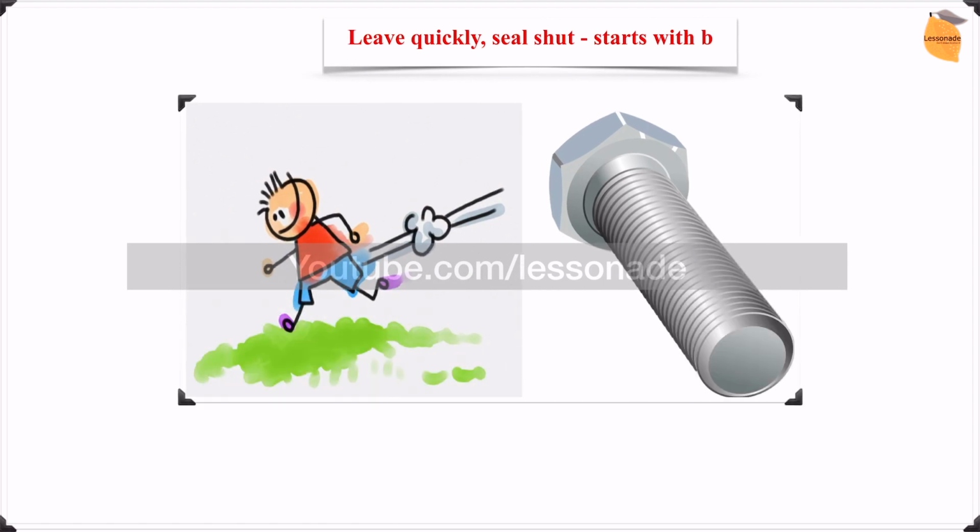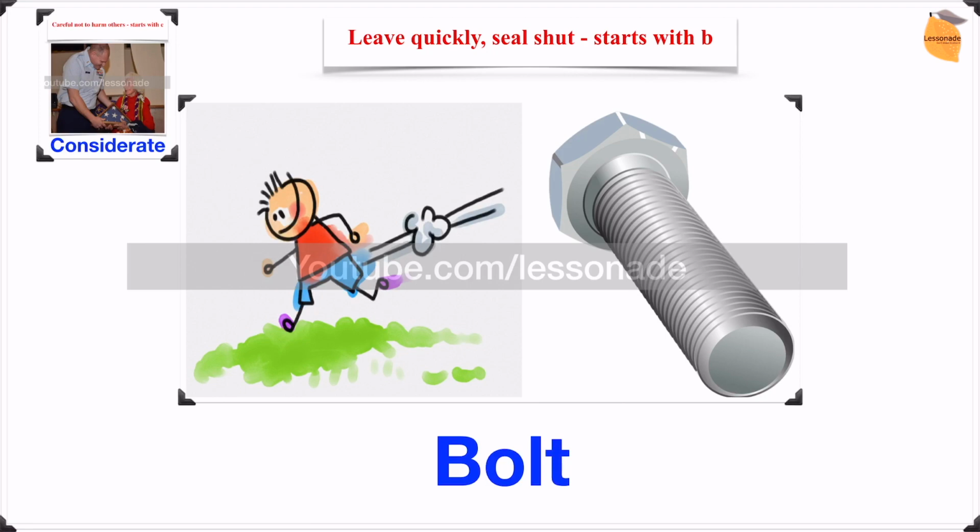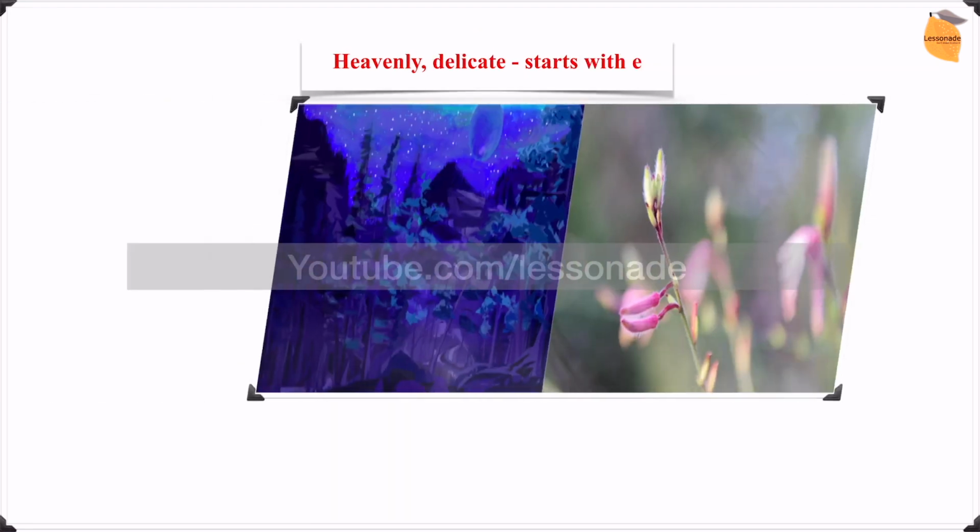Leave quickly, seal shut, starts with B. On the left hand side we can see a boy running really fast, which suggests he's leaving quickly. And on the right hand side we can see a tool used to seal shut. You guys will probably guess it by the right hand side picture, and the word is bolt. Okay, so now let's look at the previous slide, which was considerate. Now let's go on to the next one.